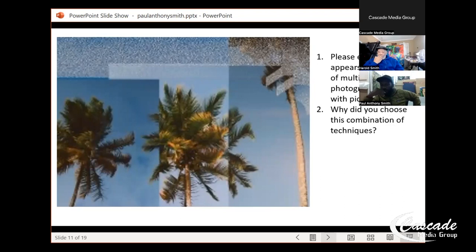I understand. Well, let me ask you this question. This is a detail from another one. It looks like you have multiple photographs layered with picotage. Is that correct?